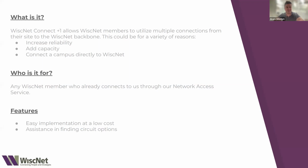It's getting its popularity right now. What does it do? It allows WiscNet members to utilize multiple connections from their site to the WiscNet backbone. The reasons for that are varied, as you can see on the slide: to increase reliability, to add capacity, or to connect a separate campus directly to our backbone. Who is it for? It is really for all of our members. If you have network access, you do qualify for this Connect+1 service.